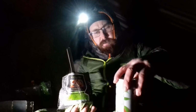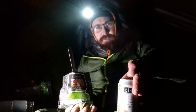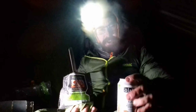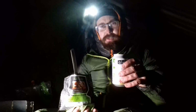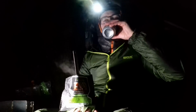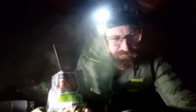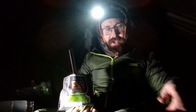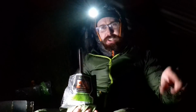Let's crack open the other side of the peach, mango and lime. So I don't want to be carrying that with me tomorrow. Cheers. Who says camping has to be suffering? Oh, lovely. That's better than the other one. Yeah, I like that one, it's alright. They do a rhubarb one, and that's amazing.